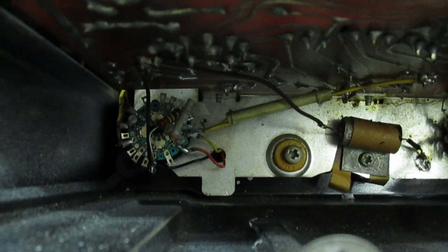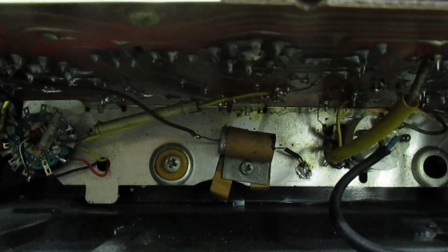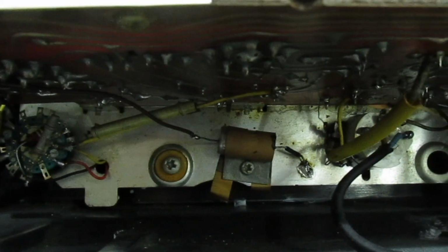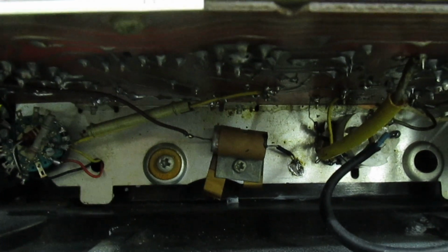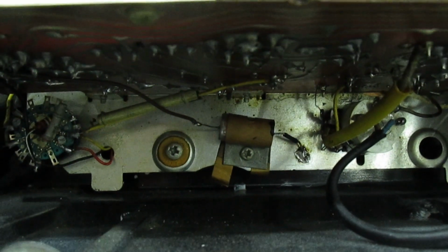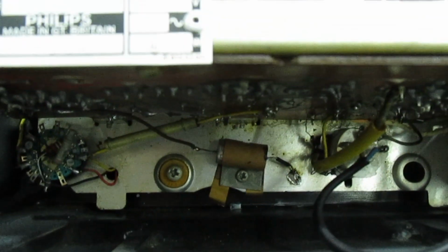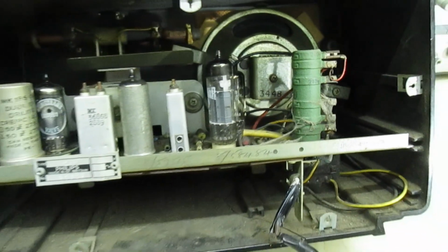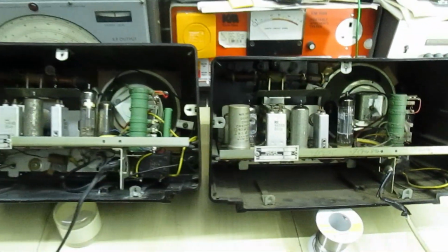Under there you can see the new wave change switch. I think that capacitor there I've changed, which I think is connected to the cathode of the frequency changer valve. I changed that because it was a black waxy one, the only one that was kind of waxy in it. That's the underneath of the original one. So what I'll do now is we'll just zoom out.